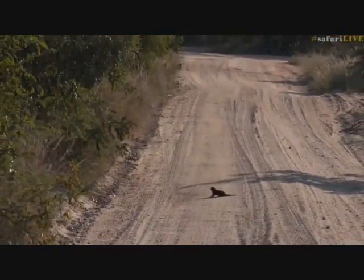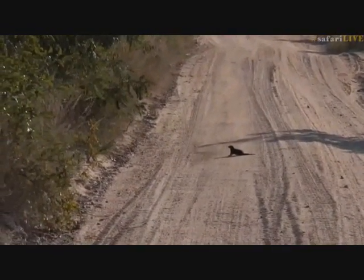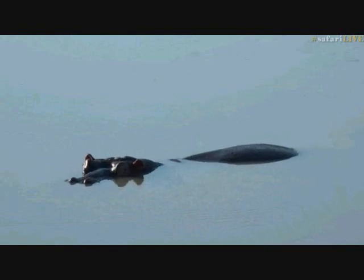And while our dwarf mongoose contemplates its existence, let's go across to James, who's found signal and a hippopotamus. I have found signal and a hippo. There is the hippo, and you can't see the signal because it's invisible.